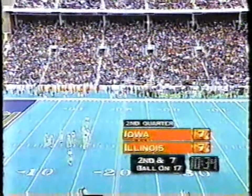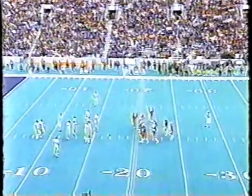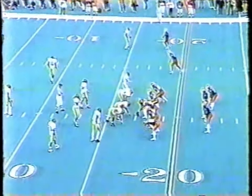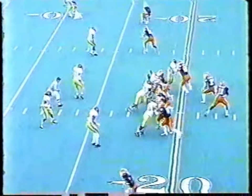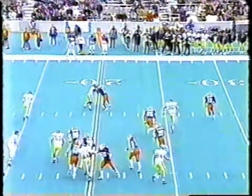My goodness. 2nd down for the Fighting Illini of Illinois, who are tied with the Hawkeyes of Iowa at 7 apiece. 2nd and 7 at the 17-yard line of Iowa. Weaver from the shotgun. Little pump fake. Weaver vacates the pocket.